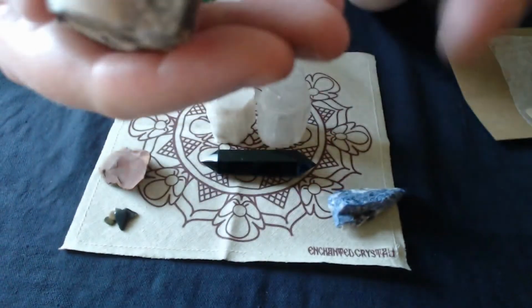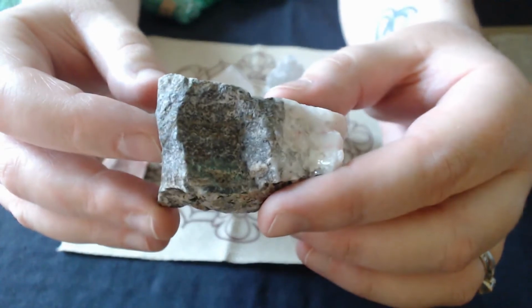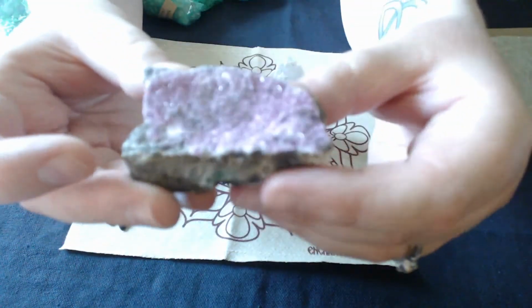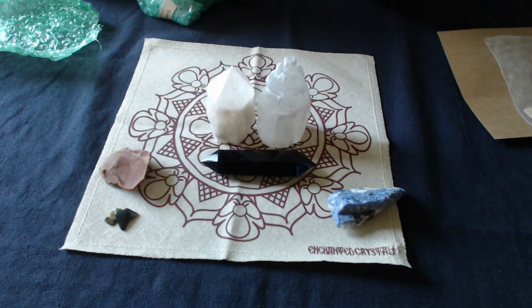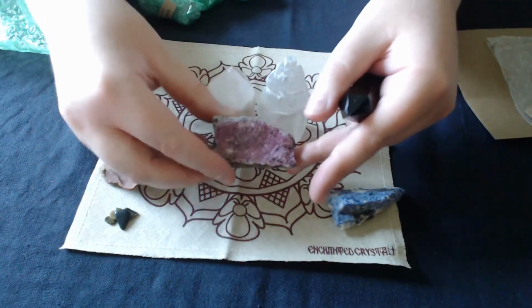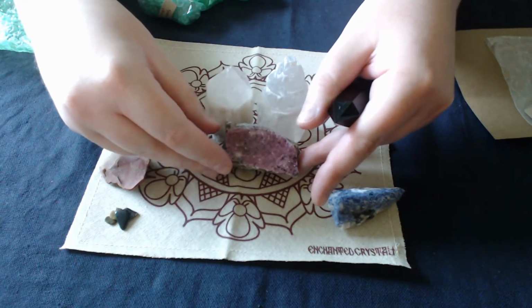It's like a pink band going through it. And the outside, if you were to just see this when you're walking, you'd be like, oh, it just seems like another rock. But then when you cut into it, you're like, oh my god, look at the magic. This makes me so happy. I feel like I'm a little kid again. I'm like, oh yay, pretty purple. That is so cool. All right. This is starting to feel very, very magical.